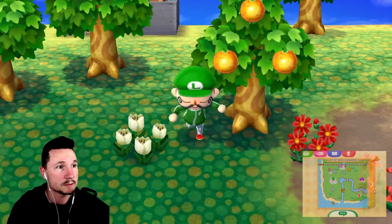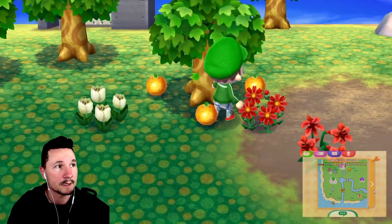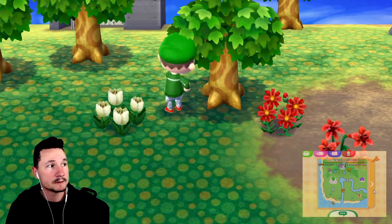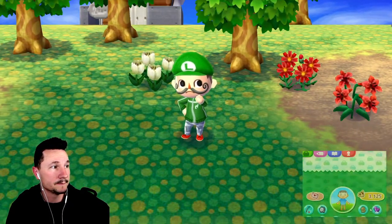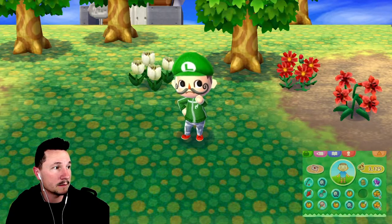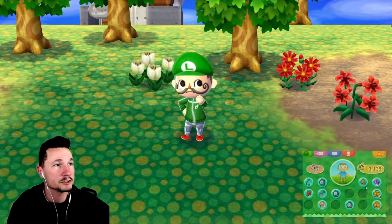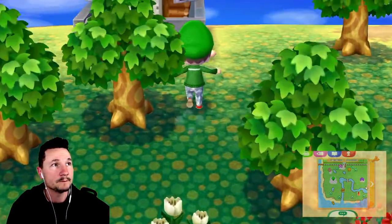Did I just see some oranges? Alright. How many oranges are we gonna have now? Okay, let's stack these oranges so I don't run out of space. What do we got there? 9? Okay, we're just gonna do 2 stacks of 9. I don't want to take up 3 inventory slots on that. So we can pick up 3 more oranges until we sell them.